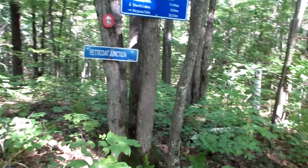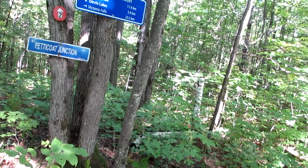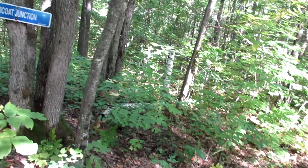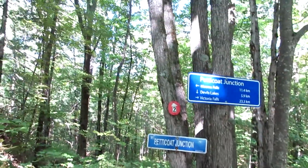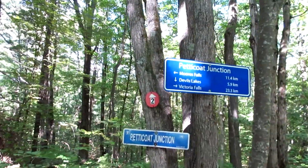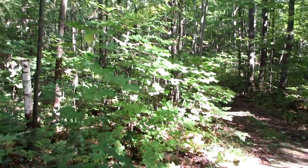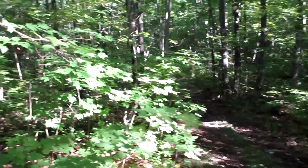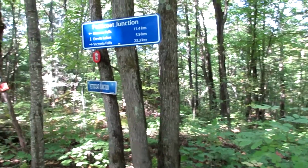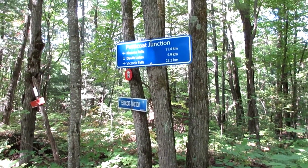So Jenny, how many kilometers have we gone? Oh, 5.9 kilometers. It's on the sign. We've done 1,187 calories. Yeah, and 5 kilometers, 2 hours. Sorry, 2 hours? Yeah. Oh yeah, it's still early. Victoria Falls this way. Wow. Or Moore Falls that way. Does that mean Victoria Falls 23.3 kilometers total? That's the falls, not the lake. Oh, okay. We're headed for Victoria Lake.